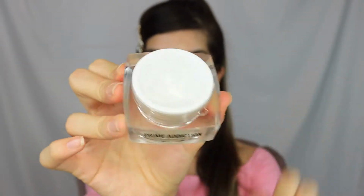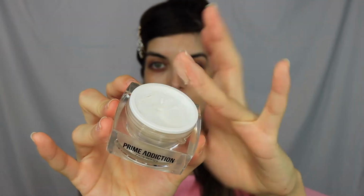I'm now going to take the Frankie Rose Prime Addiction Face Primer, and this one is super good for your pores. It's going to definitely seep in there. It's a little bit more silicone based, and I'm just pressing that into my skin because I really want my pores to absorb it. While my skin is absorbing all of those products, I'm gonna do my eyebrows.